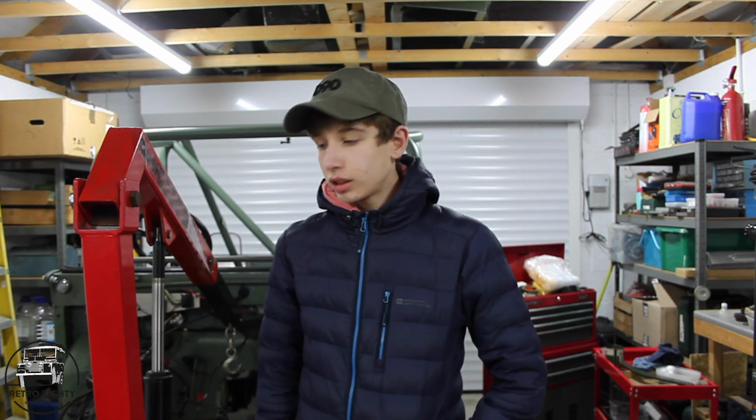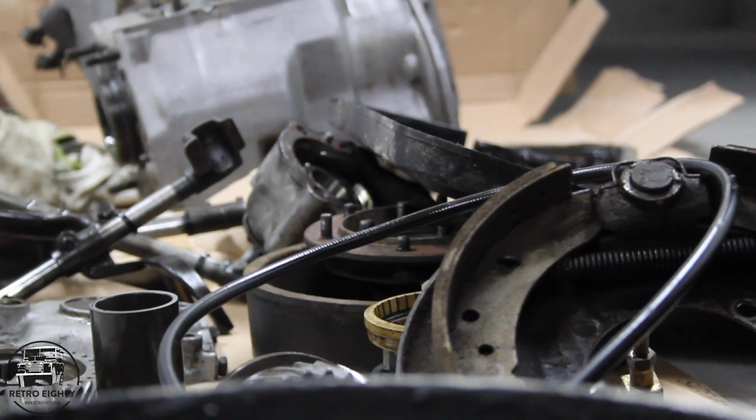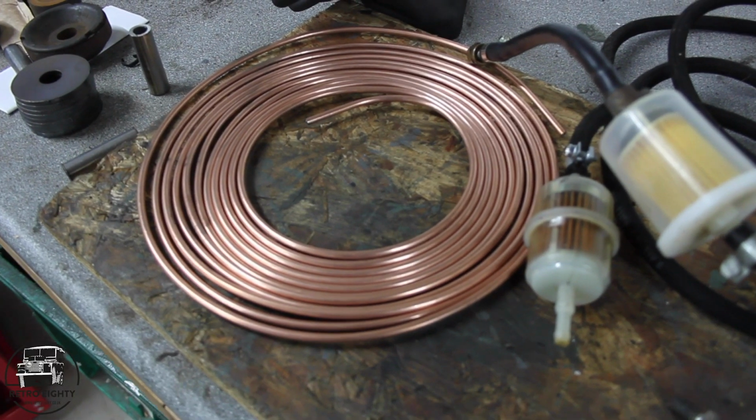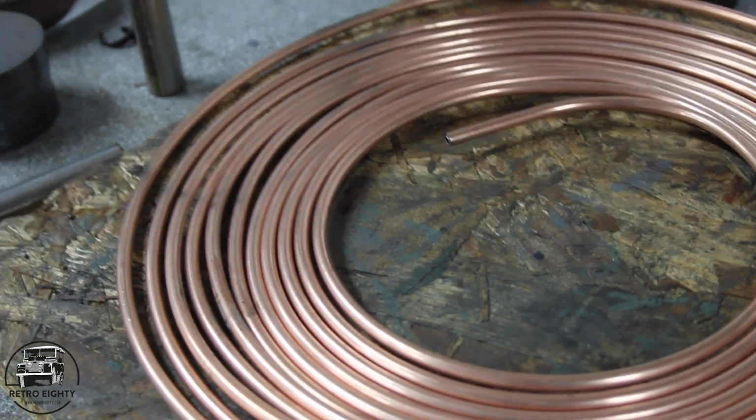Whilst everything's in bits, we're taking the opportunity just to give it the once over. A touch of paint here and there, just the odd job. New brake lines going on just to make a cleaner and better job of them whilst they're easy to get at. There's not really much going on at the moment to rush it.